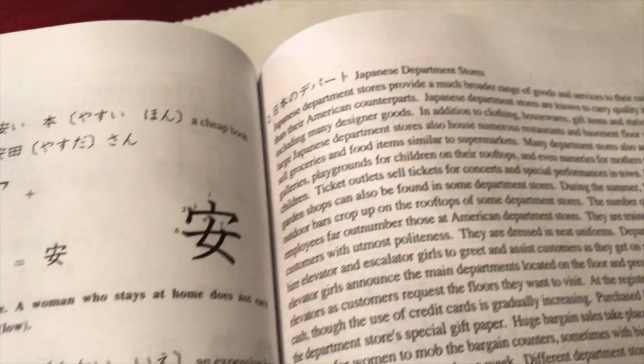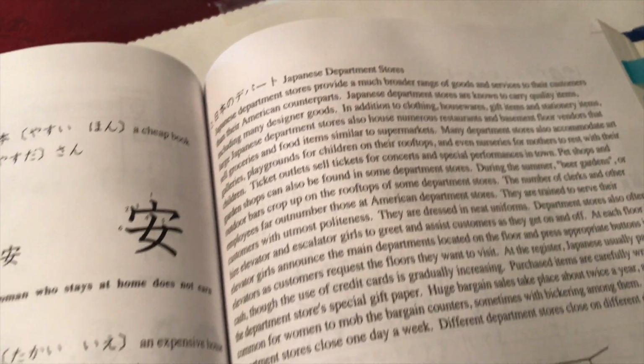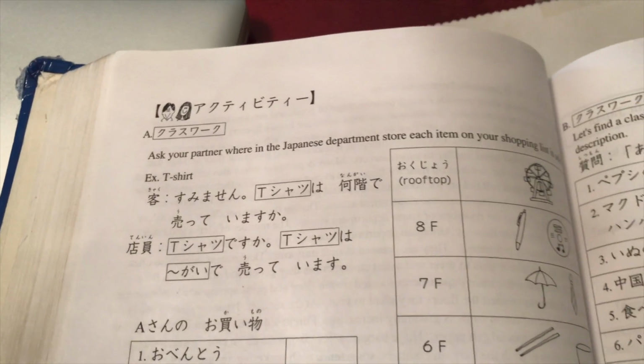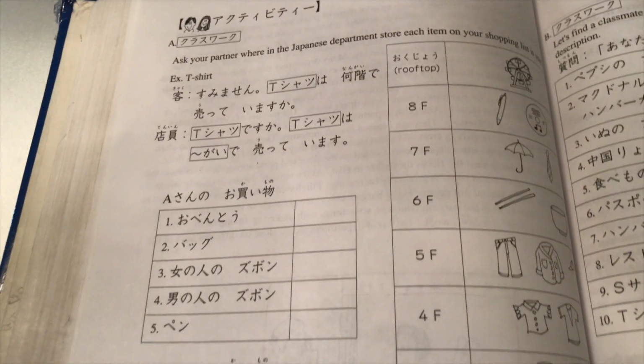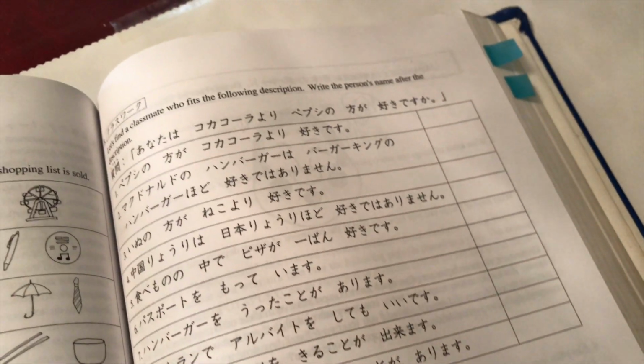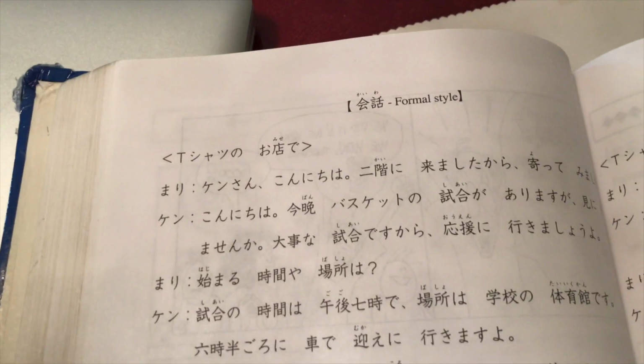I'm sure there's a lot more, but I only made it to the 2nd book, which really shows that Japanese is definitely a long-term commitment. If you were really excited and motivated to study Japanese and were doing this on your own without a class, you can definitely fly through these books because they separate them into chapters and different sections based on different topics.